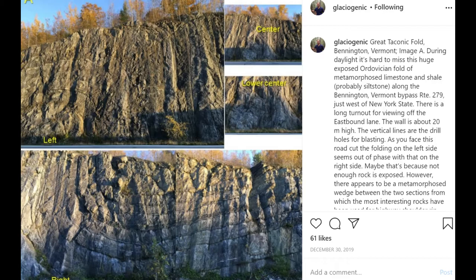If you're a fan of looking at rocks, here is a shot of some Taconic folding, courtesy of @glaciogenic on Instagram. This shot was taken in Vermont.